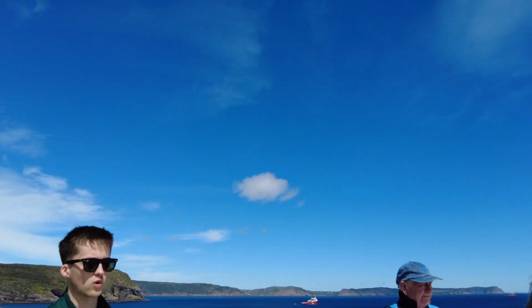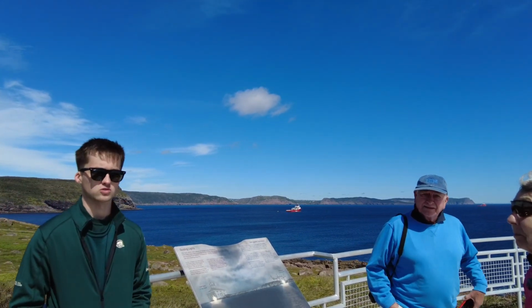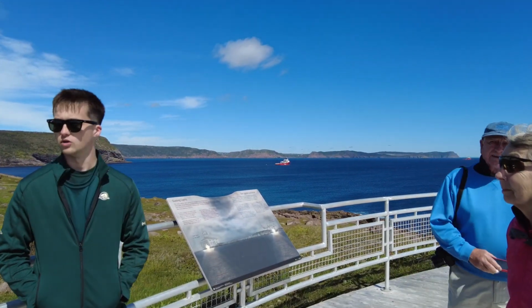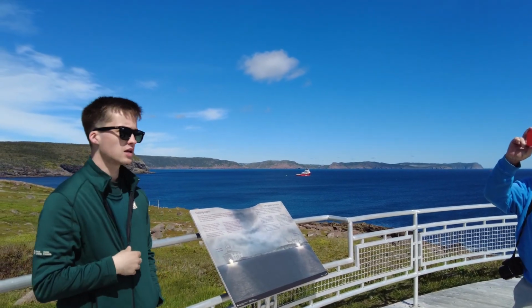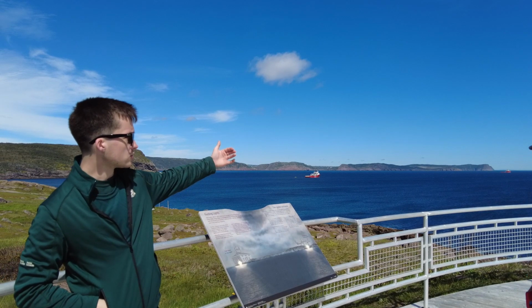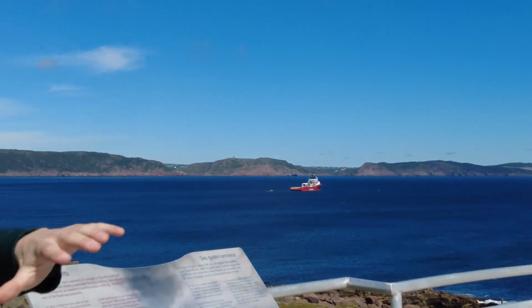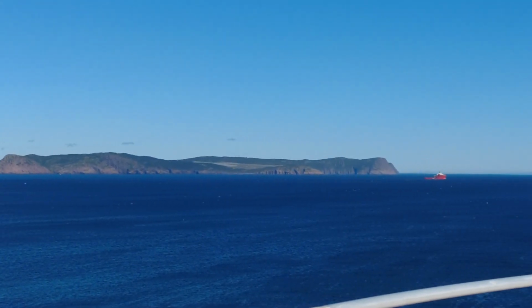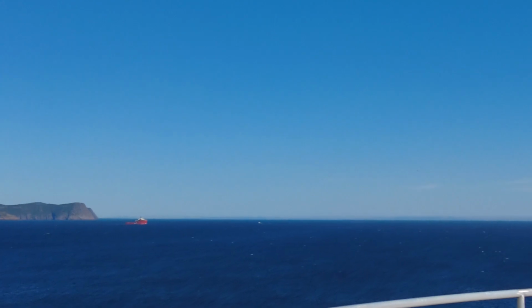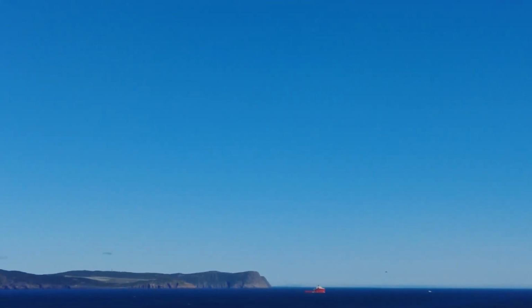This point is really what brought people to Cape Spear in the first place. It was extremely strategic during wars, as well as just for spotting merchants arriving into St. John's. In addition, the intersection of the Labrador Current and the Gulf Stream created one of the most biodiverse ecosystems in the water. There's an awful lot of fish, aquatic birds, and as a result, the whales follow the fish as well.